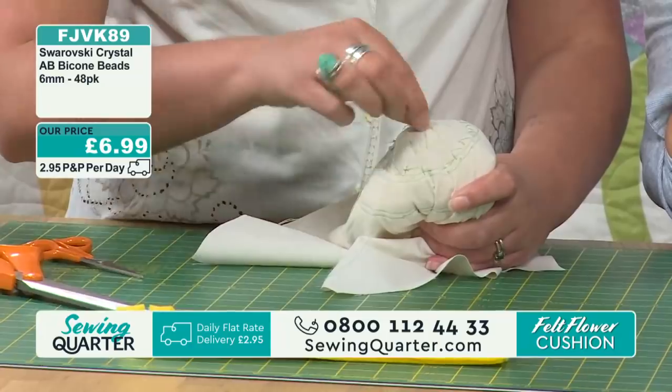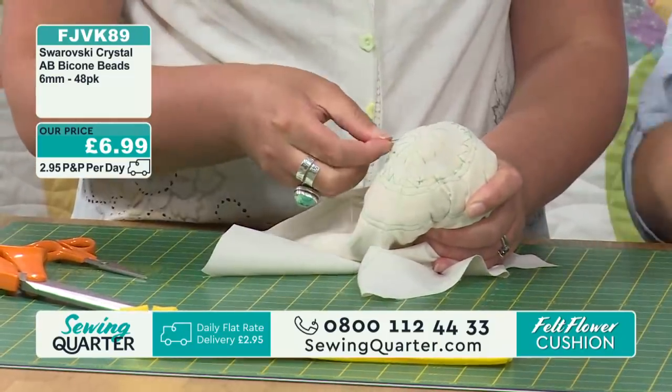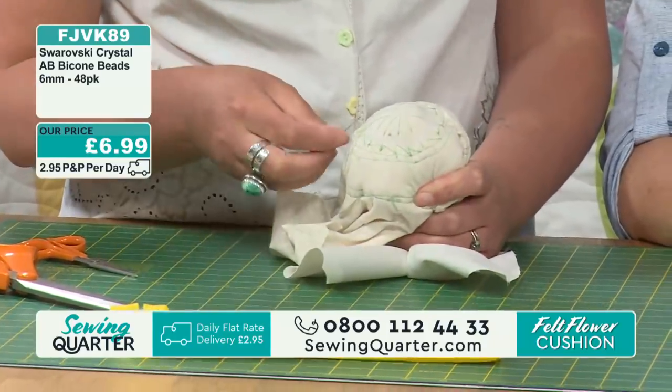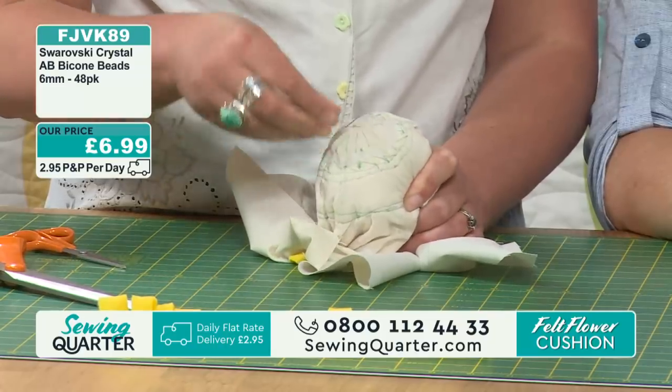So it looks like those covered buns that you used to have to do for ballet classes. Did you ever have to do those? Yeah. I used to do ballet. Yeah, me too, very badly.